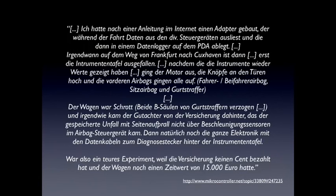So it was a pretty expensive experiment because the insurance didn't cover it, because they saw that there was some tampering, and the car still had a significant value. I don't think this could happen, especially when you do this on the Linux side behind the S12X. We're not attaching to the powertrain CAN bus like this guy was doing. But be careful, it's your car. It's up to you if you void the warranty or not.